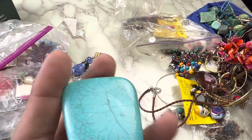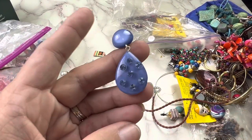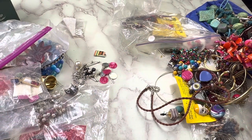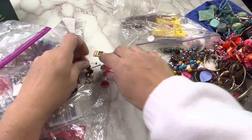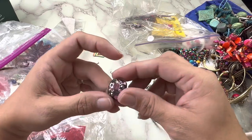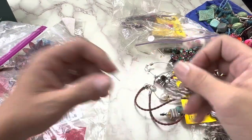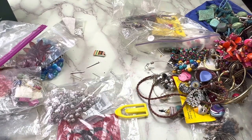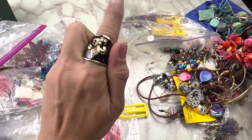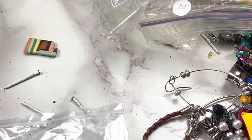I don't know if that's turquoise or halite or what. It's cold though. Just some more earrings. Those are fun. Earrings. These are pretty. Those feel substantial. Some earrings, a pin, a big old pearl earring. A hoop, and that's the other one. This is pretty. That's cool. That's a big old ring. Ooh, and it fits. That's kind of nice. Not marked, but very well made.